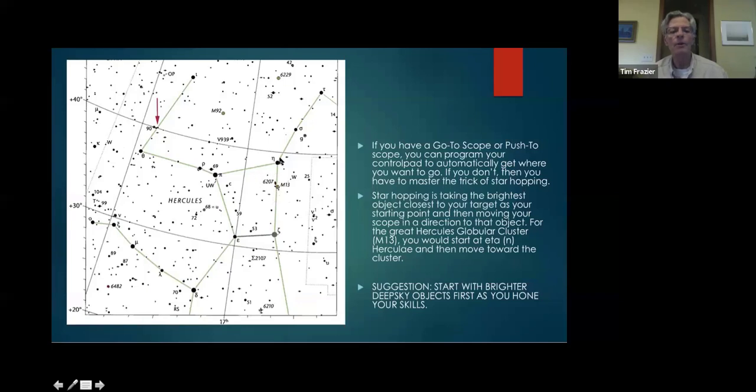Okay, if we want to find M13, the first thing we do is locate Hercules, which is like a weird backwards K or an H, and it has this keystone feature in it. We would find this star designated by the Greek letter eta, and down here is the star Zeta, again the Greek designation. If I go about a third of the way down in a line between the two, I should find M13. And that's how you star hop. You start from a place you can find and hop your way to the object. Something like M13 is bright enough that it's easily seen in a pair of binoculars.